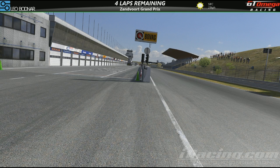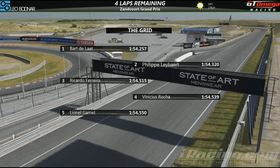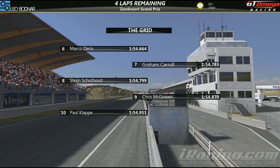So congratulations to Bart Delat for his first pole position here in the Skip Barber 2K Cup. That's a nice little bonus of a few points before he even starts the race. So great positive start for him. Philip Labour then alongside him on the front row with a 54.319, so just 0.06 of a second down. Then row 2 is Ricardo Ferreira and Vinicius Rocha third and fourth. Then we have Lionel Gometz, who we spoke about a moment ago, in 5th, with Marco Derrickson in 6th. Graham Carroll in 7th, with Stein Shorthurst in 8th.